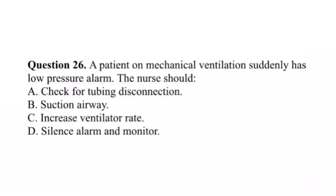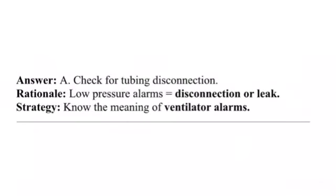Question 26. A patient on mechanical ventilation suddenly has a low pressure alarm. The nurse should: A. Check for tubing disconnection. B. Suction airway. C. Increase ventilator rate. D. Silence alarm and monitor. Answer: A. Check for tubing disconnection. Rationale: low pressure alarms equal disconnection or leak. Strategy: know the meaning of ventilator alarms.